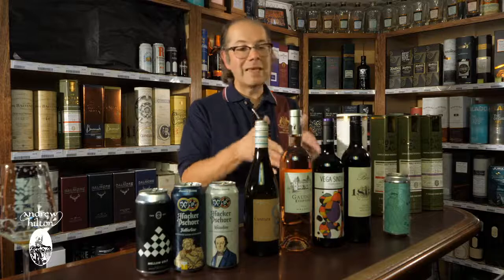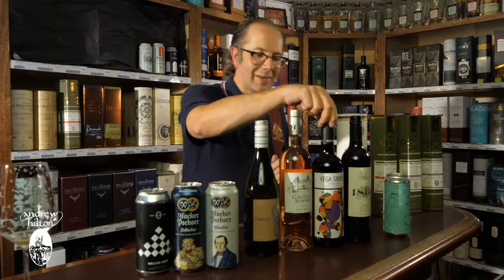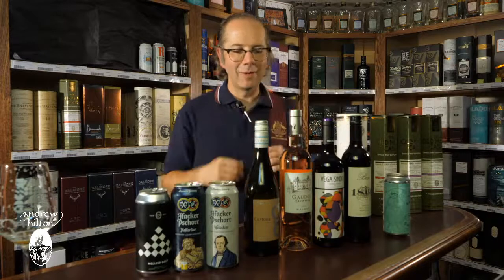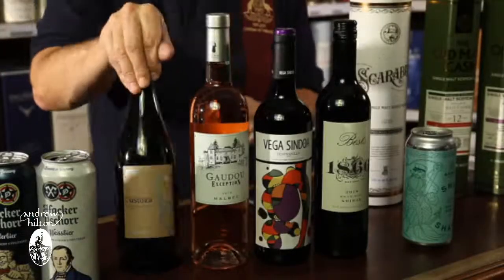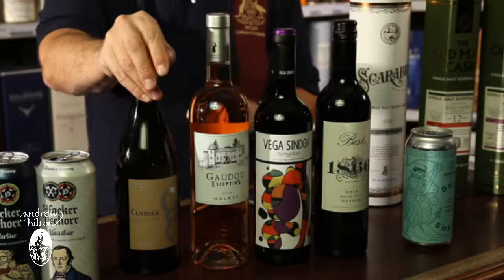And it's an amazing Spanish. This whole store, we could do just great Spanish values. This, I think, is the best Spanish value in the store. But we're going to talk about some other things. We're going to talk about Gorgo Costoza. This continues my love affair with Garganega, because of course there is Garganega in here.